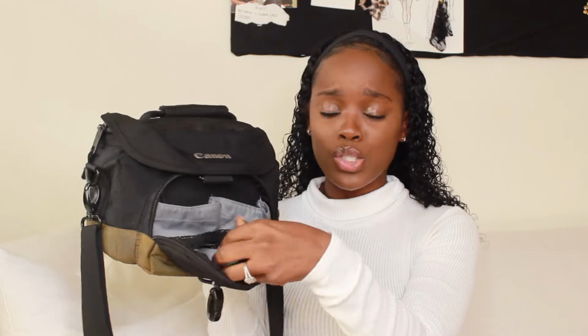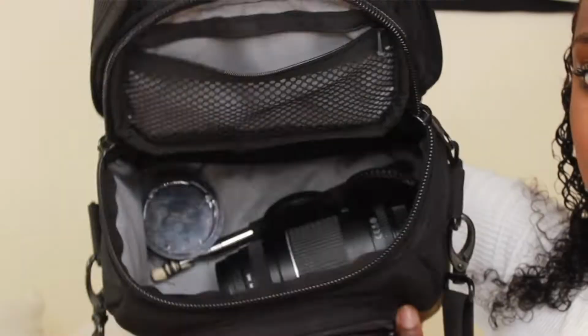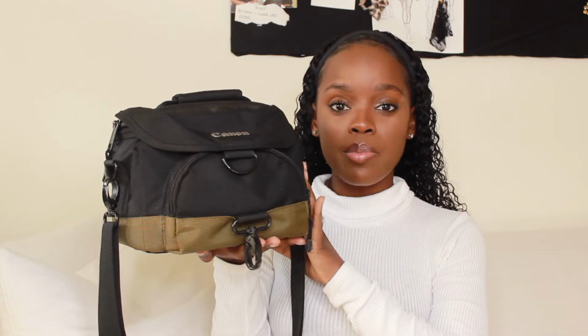I carry this like a purse. It has so many slots. I can store my memory cards in here. I can store my camera charger in here. I can store my chargers in here. I can store all of my lenses in here. It's just very convenient, honestly. And so if you want to take that extra step to make sure your camera is protected, I would highly suggest investing in a great camera bag. Not a mediocre camera bag, a great camera bag. You will thank yourself later.